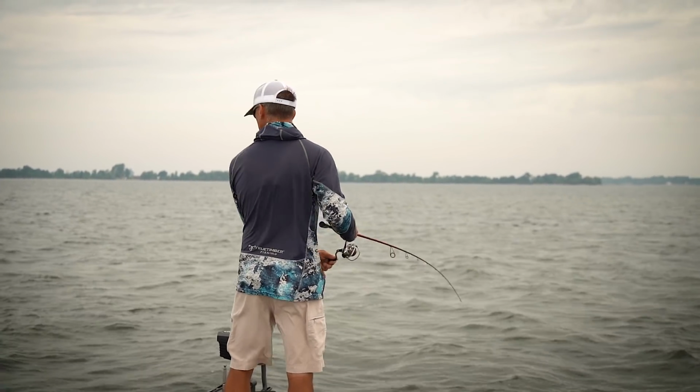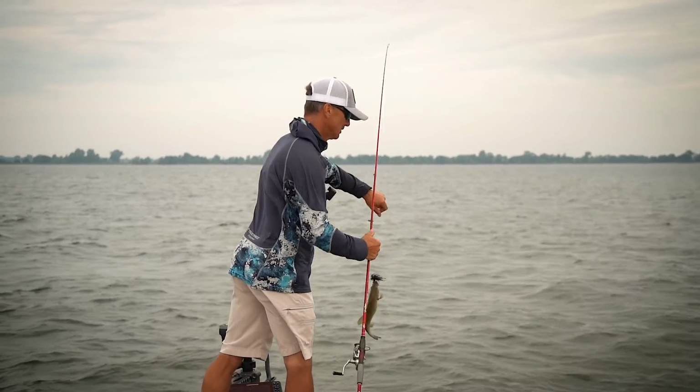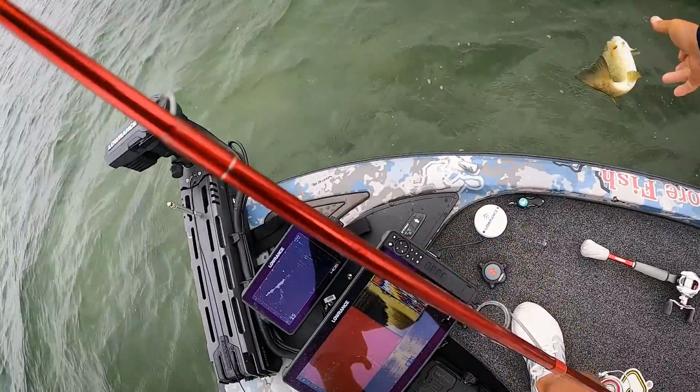Got up here shallow and they're little. That's weird. A lot of times when you get shallow, they get bigger. I got up here shallow and they've gotten little.